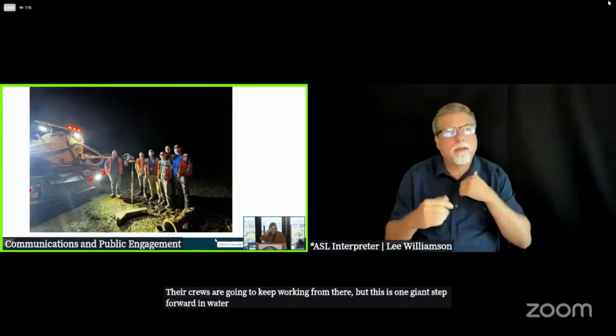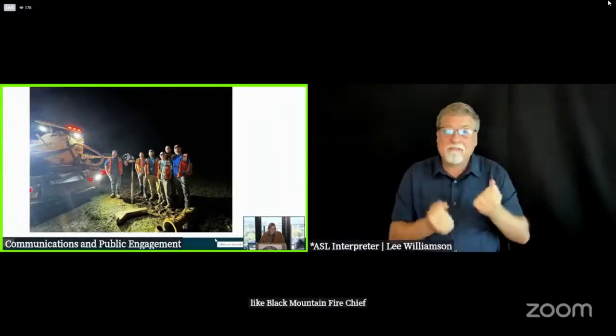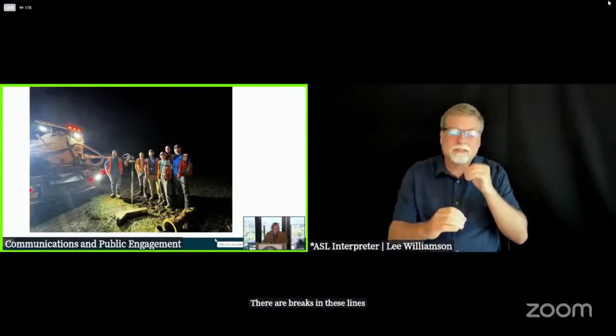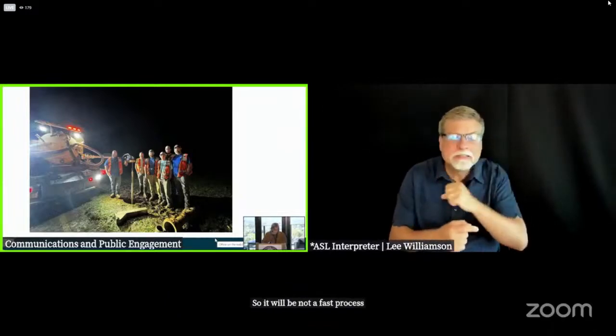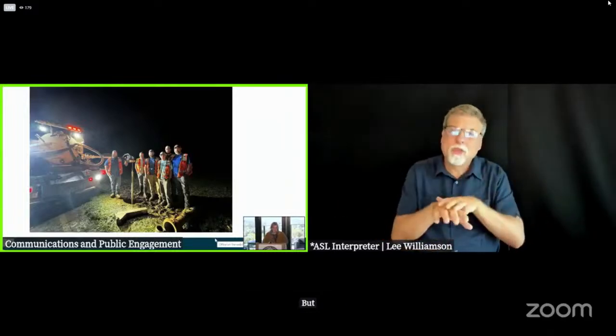Like Black Mountain Fire Chief Coffey said yesterday, there are breaks in these lines. There are fire hydrants that are missing throughout the system. So it will be not a fast process for us to get to full restoration, but the process is underway.